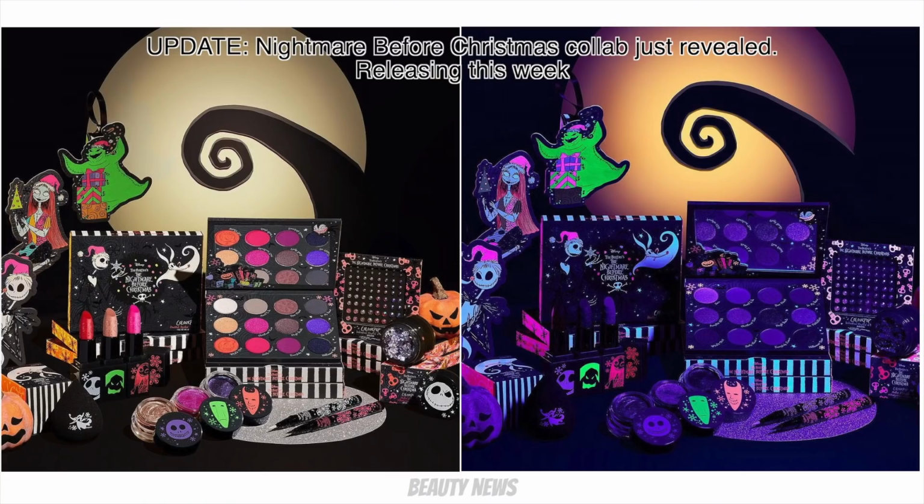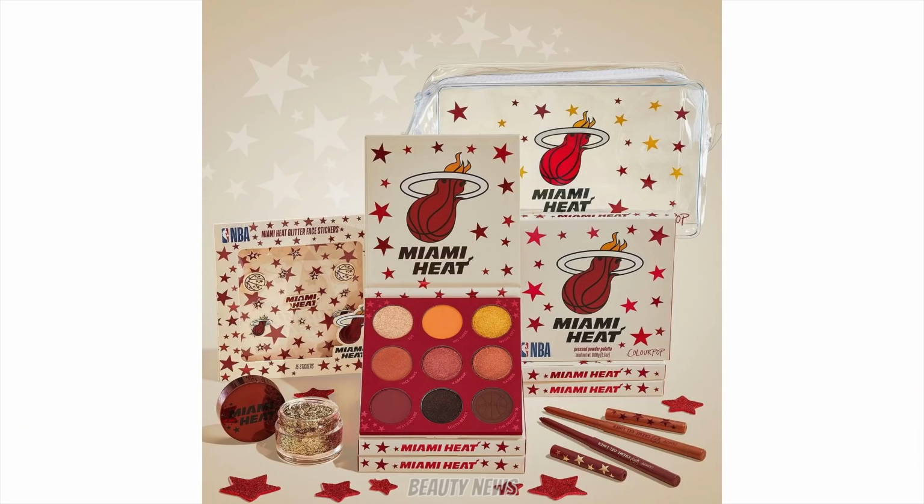And now we're seeing face stickers from Colourpop. And burning testicles on my eyeshadows. That photo is great, isn't it? It's horrible. It's like it's teabagging through a basketball hoop. Yeah.